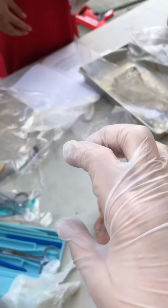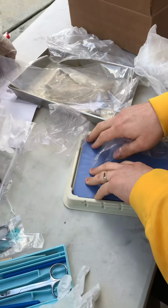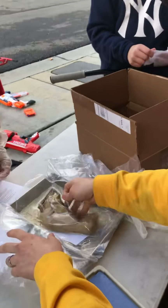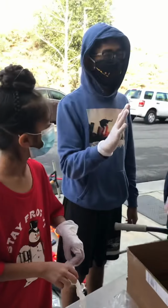You should dissect the pig. No. Yes. We should dissect everything. Dissect it all. Okay. Dissect it all. Okay. Slow down. We're gonna do the worm first and then work our way up.